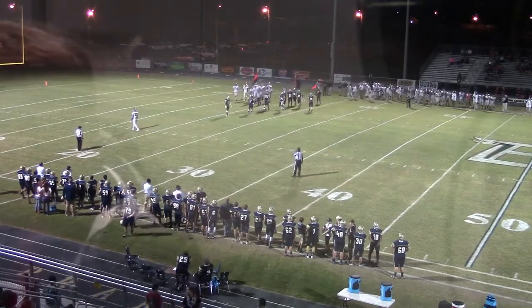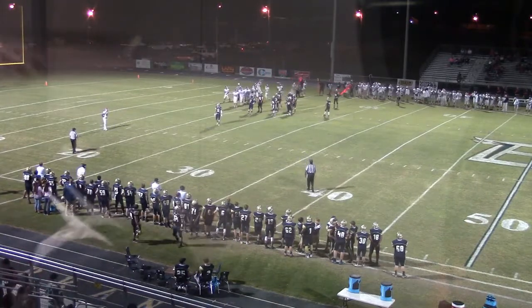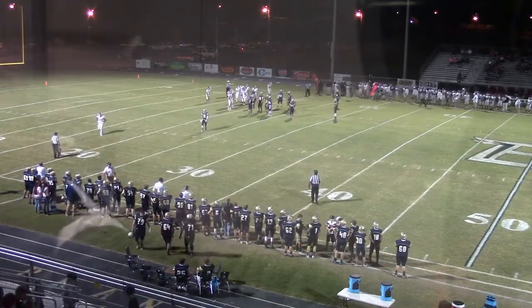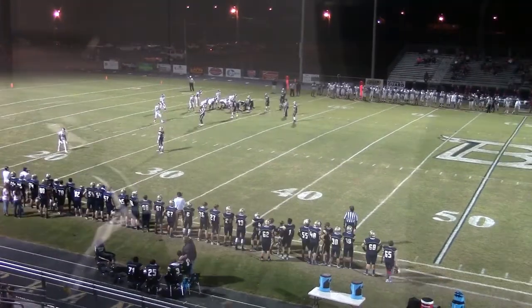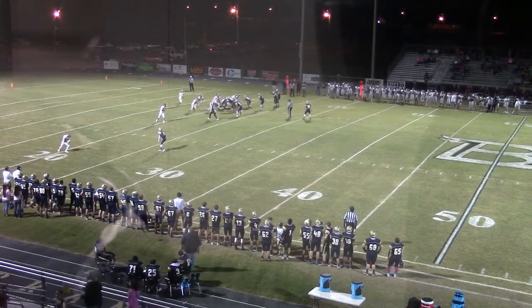Let's see. Yes, he did. That takes a lot of guts to do that. First down Bulldogs. I guess Usher on the keeper. 2nd down and 9 for the Bulldogs. 3:50 to go in the half, trailing 14-6.